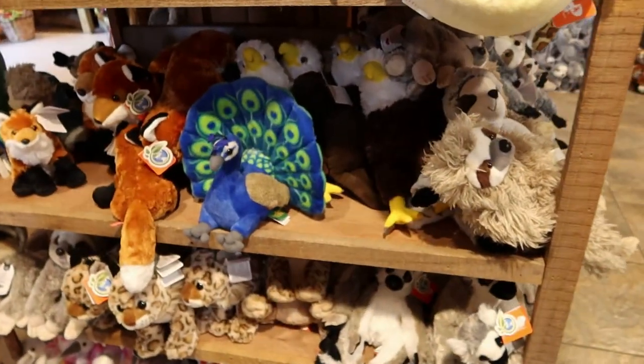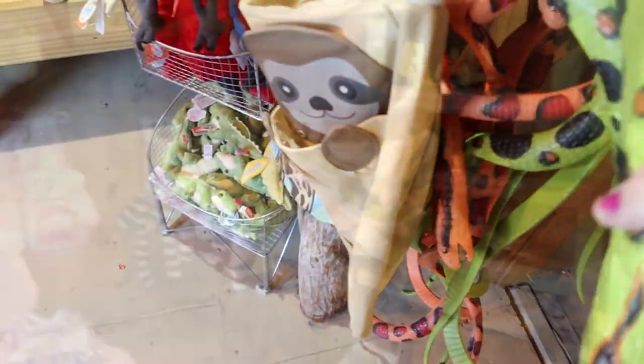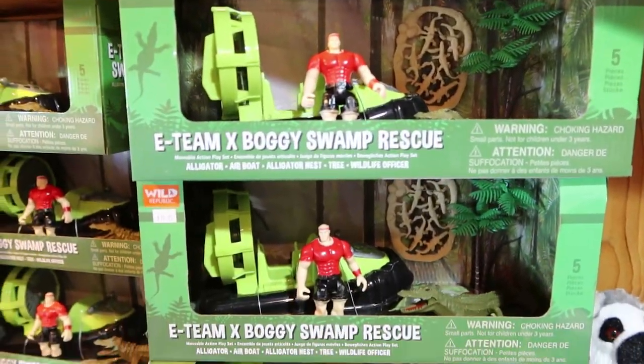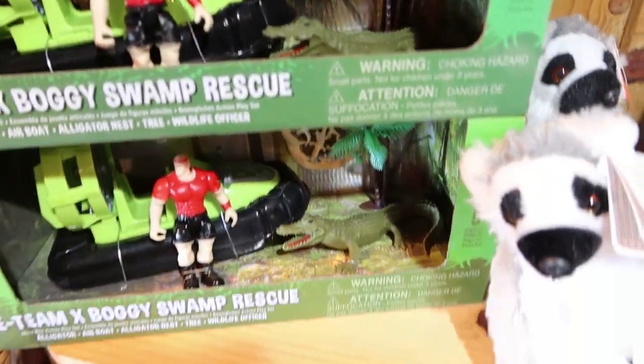There's Mr. Peacock. They did have a peacock here. Ooh, scary. Are you venomous? Here's an airboat ride toy for $19.99. Alligator Nest Tree Wildlife Officer Alligator. Oh, there's an alligator. Everything in there you need for the tour.